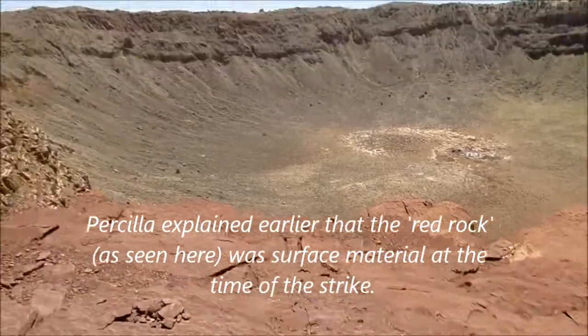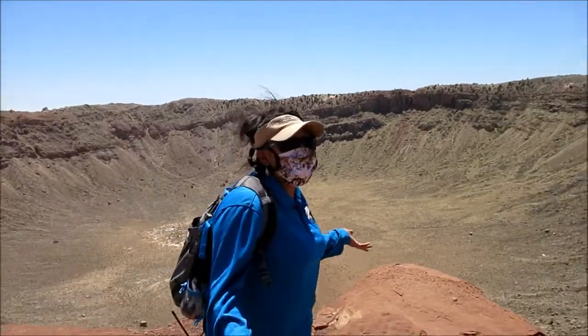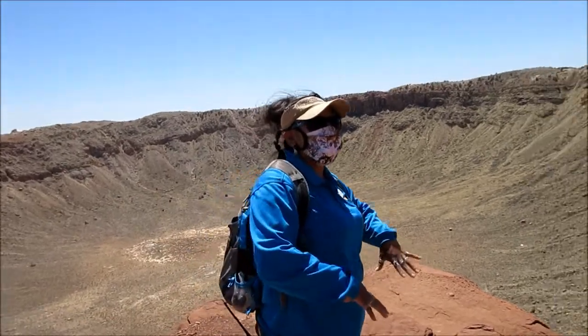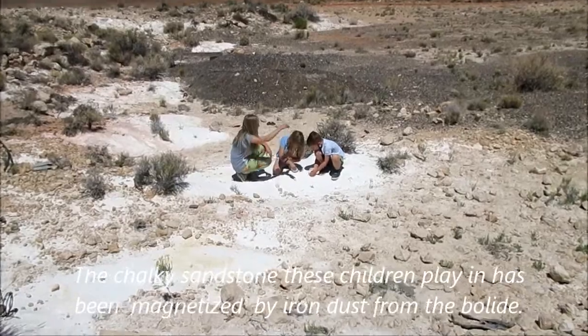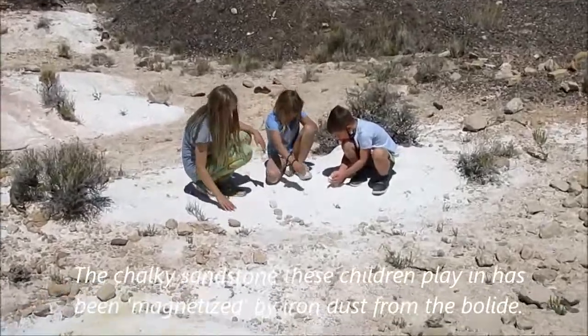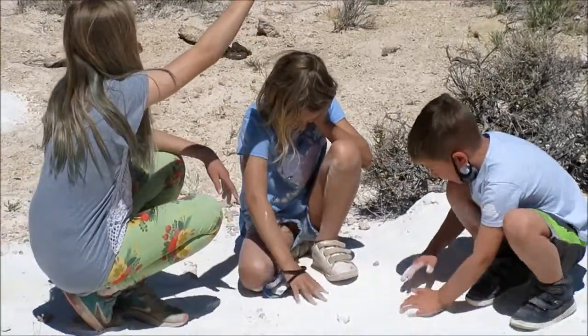So this is the area here where we give it the name Picture Rock. As you can see where it gets its name from, you guys can do some nice panoramic photo shots here. No, ladies and gentlemen, there's no water here, but there's plenty of beach, and the kids love it.